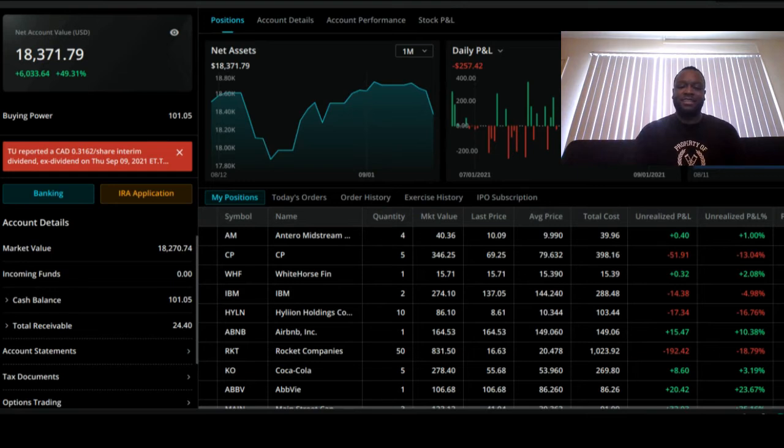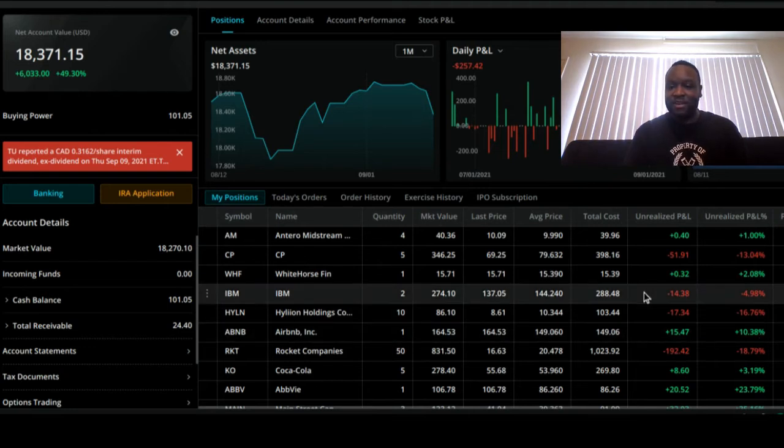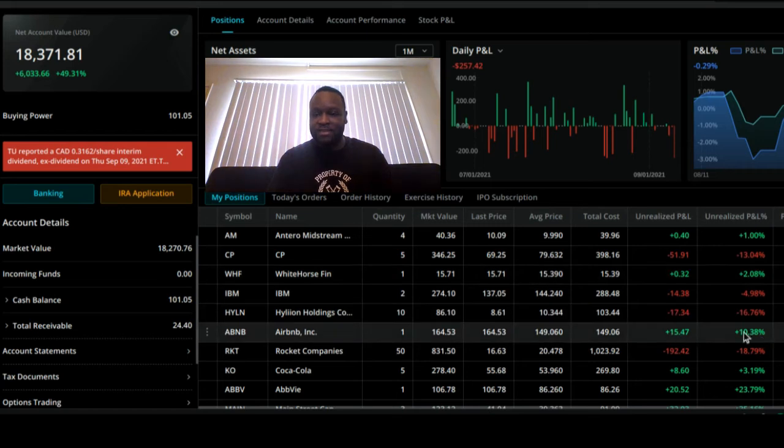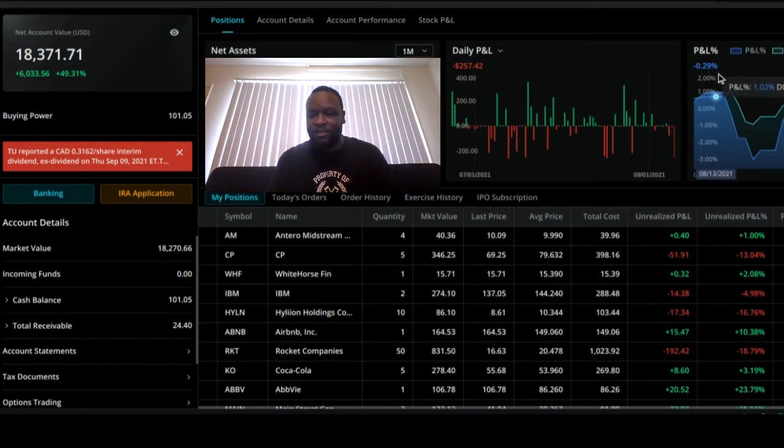I do notice that this tends to happen whenever I decide to transfer one brokerage to another. It happened when I transferred my $25,000 brokerage from Robinhood to Fidelity. And it's just something that happens when you decide to go ahead and execute that order. As you can see, the daily profit and loss today is $257.42. So yeah, it's been a doozy of a day. But as you know, we are not really too concerned with any of that. As far as profit and loss percentage, we're down negative 0.29%. And that's for the month.